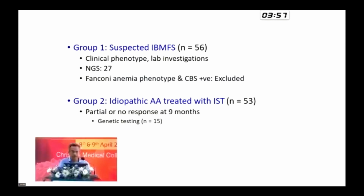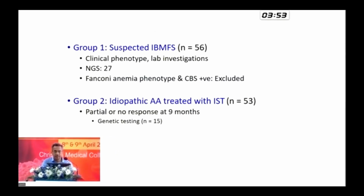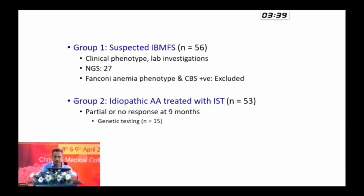So what was done is that they divided patients into groups. So group 1 is suspected IBMF based on the clinical phenotype and the usual lab investigations, and NGS was performed in 27 of them. And because it was a thesis and the money was limited, Fanconi anemia patients who had a typical Fanconi anemia phenotype and a positive chromosomal breakage were excluded, because it was considered not a good utilization of resources to do it in patients who already had a chromosomal breakage positive.